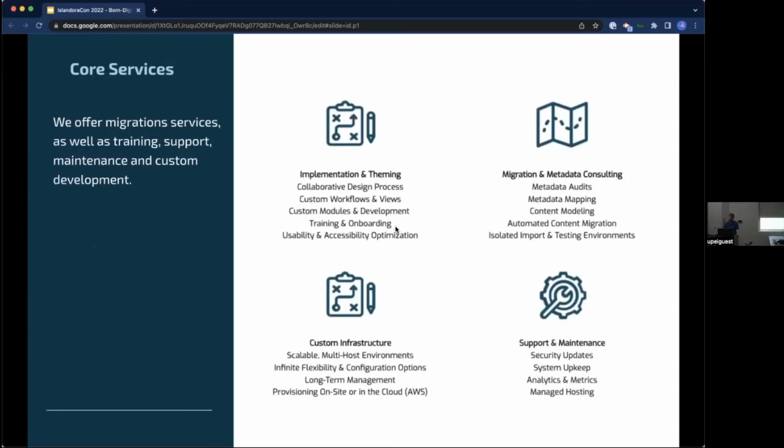We offer migrations as well as training, support and maintenance, as well as custom development. I would say right now we are doing mostly migrations with a little bit of custom development. But we're finding that Islandora 2.0 has the core feature set that most of our clients are looking for. So when we're doing custom development now, most of the time it's for bespoke features for the institution rather than for large gaps between Islandora 7 functionality and Islandora 2.0.